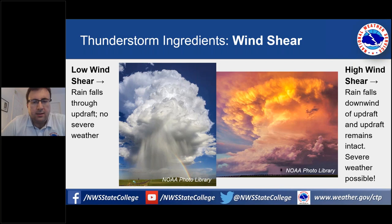Thunderstorm ingredients, again: wind shear helps to make thunderstorms severe. It can help the updraft be sustained for longer. On the left side there is a picture of a thunderstorm or a rain shower where there's very little wind shear, and rain actually falls right through the updraft because there's no differing winds aloft to tilt that updraft over. So the updraft just goes straight up and the precipitation falls right through it, eventually killing off the updraft. These storms only last a very short period of time, on the order of about 20 minutes, and they typically don't produce severe weather.